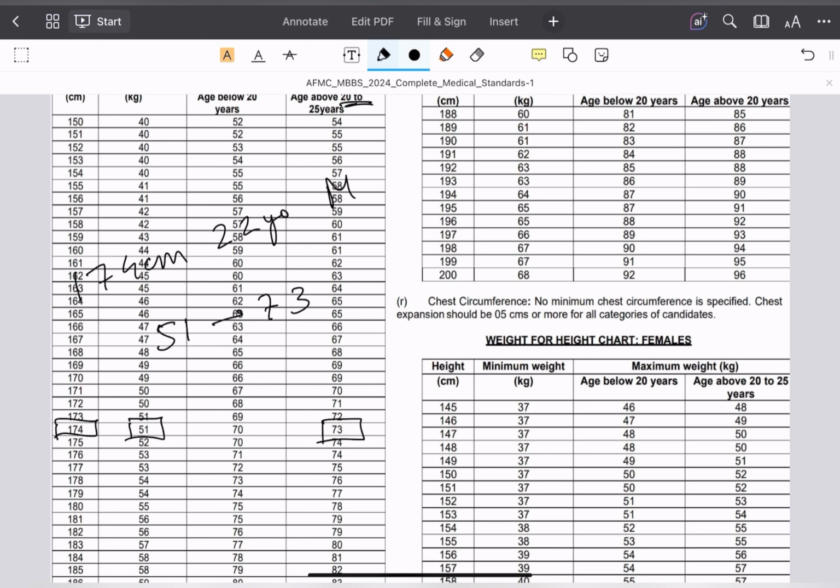Now anything below 51 or above 73 is medically unfit. Similarly, you can calculate for your height and age.